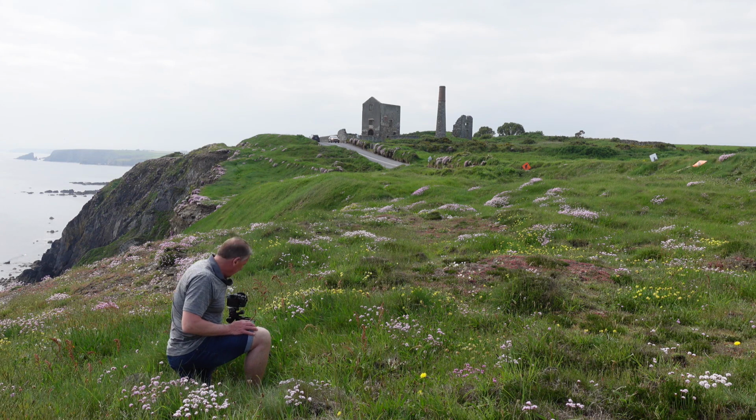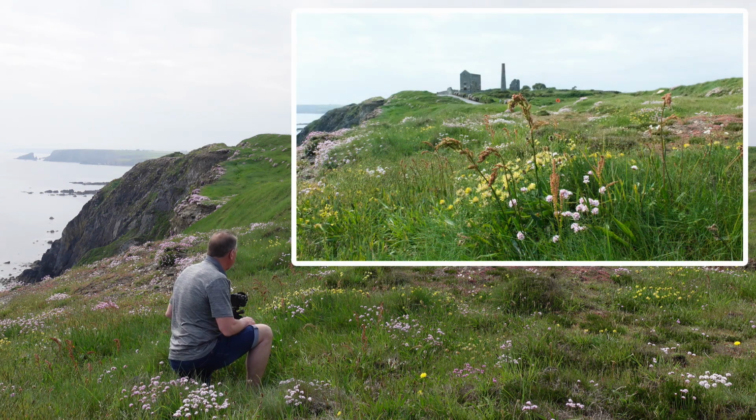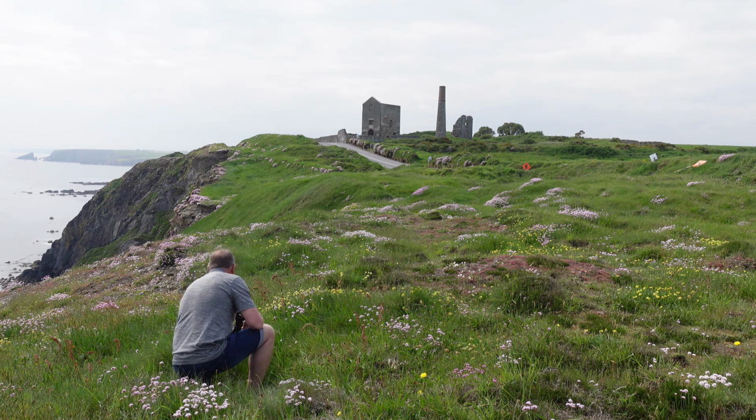Okay, so I'm down on the hands and knees again, and this time there's some wild grass, plus the flowers in front of me, and I'm shooting through it, and I'm hoping that the grass will go up through the actual building itself. So again, I do need to focus stack because the grass is only, I'd say, half a metre in front of me. So a couple of different focus points and blend them all together later then.